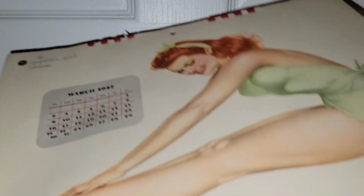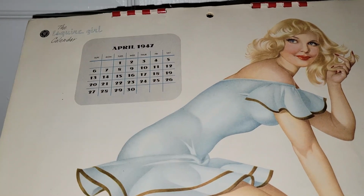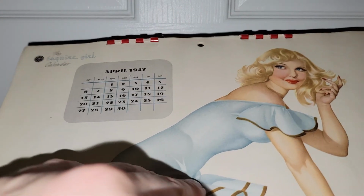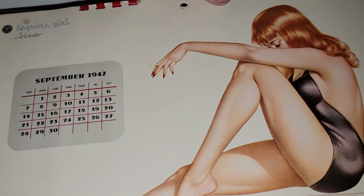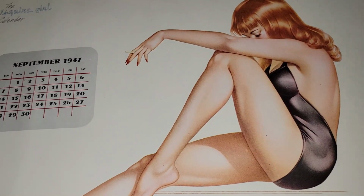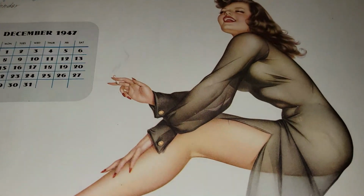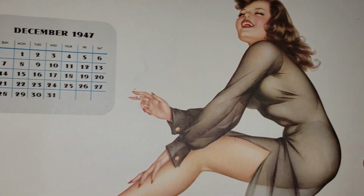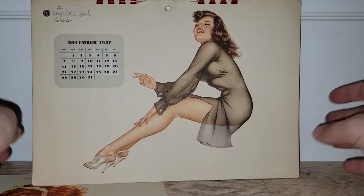It's from 1947. Page is loose here. Here's April. And my grandmother was born on the 18th of that year, so she was born on a Friday. We got this girl here for September. She's smoking a cigarette, and she looks like she's sitting on a diving board. And then we've got December. So very, very cool.